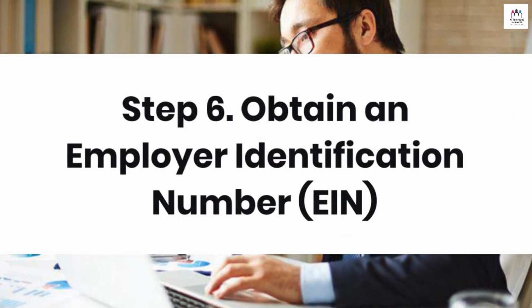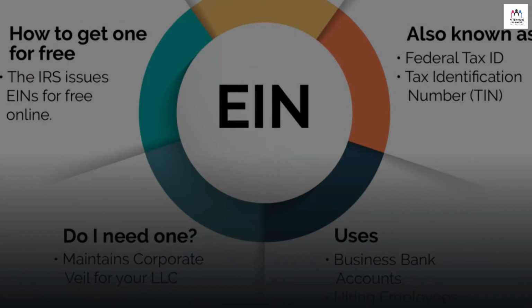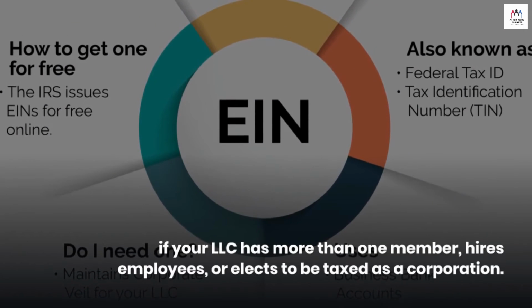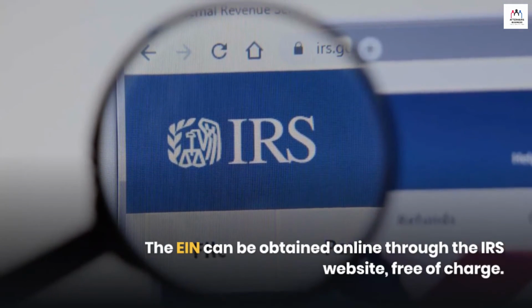Step 6. Obtain an Employer Identification Number, EIN. Apply for an EIN from the Internal Revenue Service, IRS, if your LLC has more than one member, hire employees, or elects to be taxed as a corporation. The EIN can be obtained online through the IRS website, free of charge.